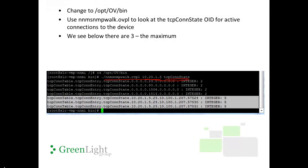So we can see right here we've got 3 connections. Our first part is the IP address. This middle number is the port. Obviously we're on telnet, and then we've got the IP address that's being connected from.